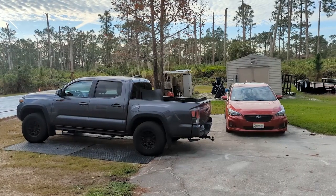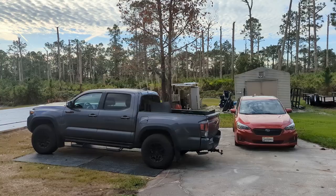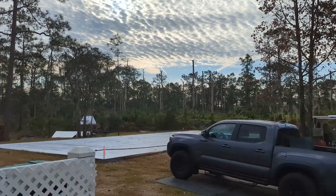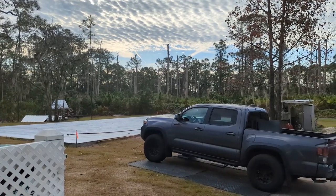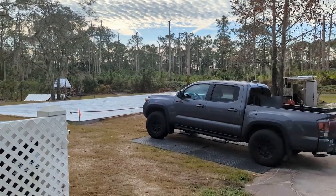So since I can't do most of this work, I'm going to have Connor help me get those rubber mats out and rearrange them. And then we'll blow off the concrete slab. And then hopefully before evening, we'll get that sealer on there, at least the first coat.